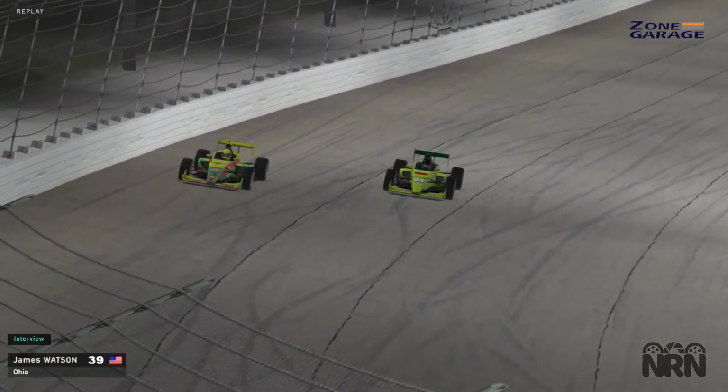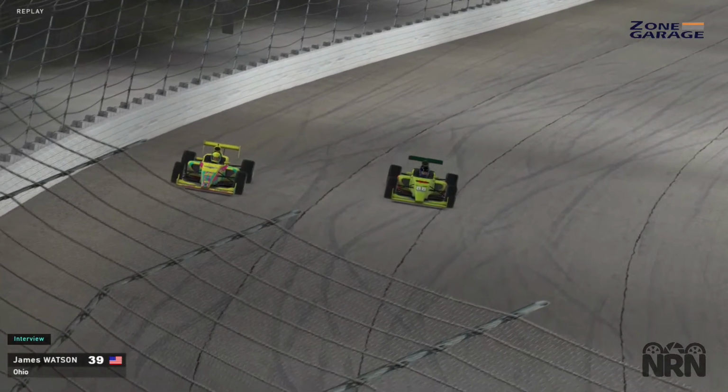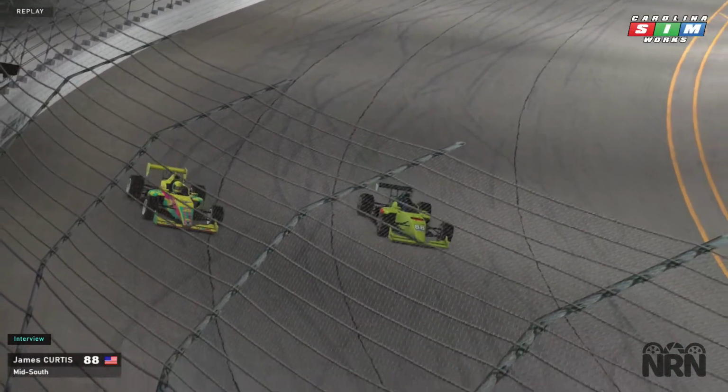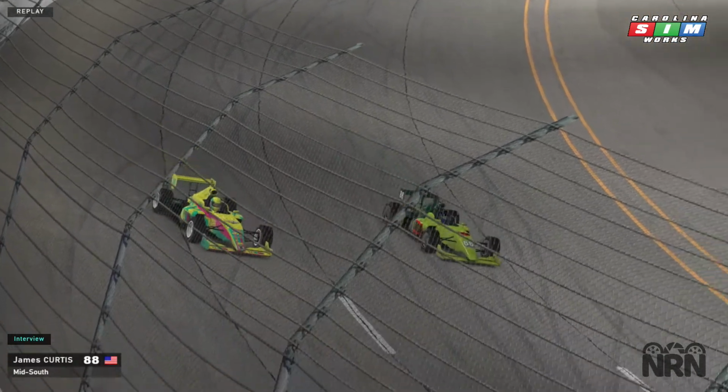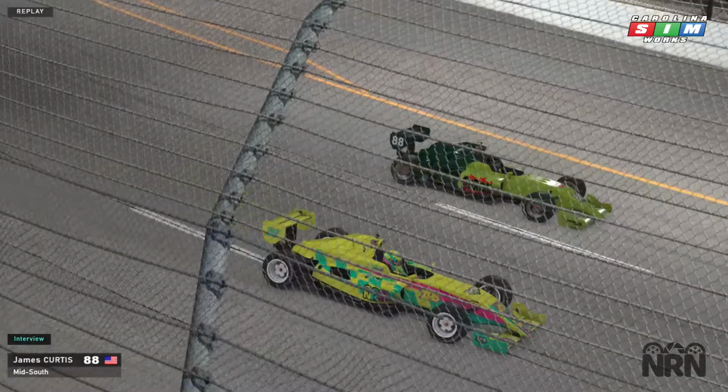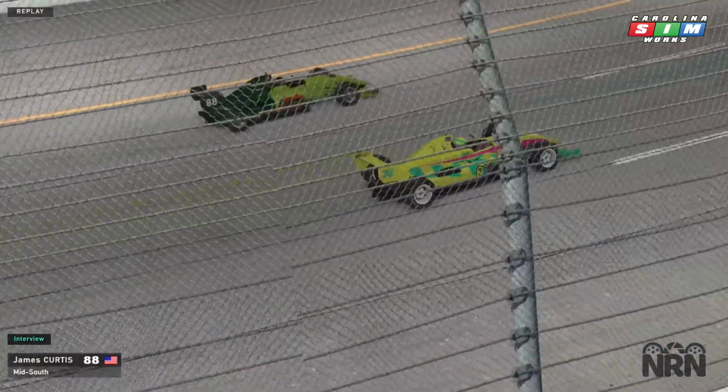Yeah, that was really it. I think I had a setup where I could have pushed him a bit, but I think James's car was really good in the draft. If he didn't have a pole, I probably could have got him. But great race, great positioning by him. He did exactly what he should have there. I say that was kind of it.